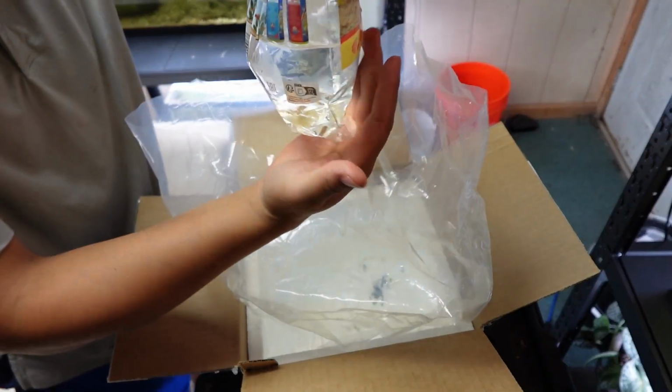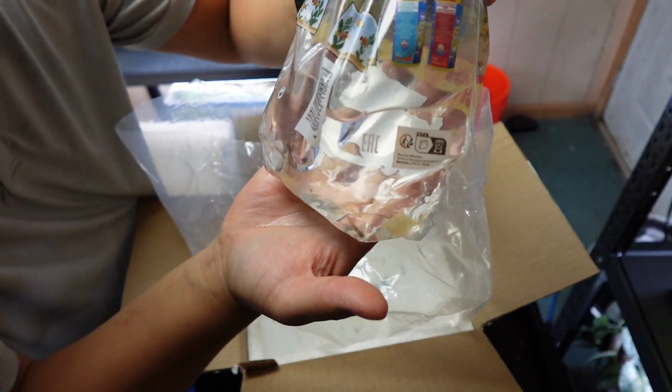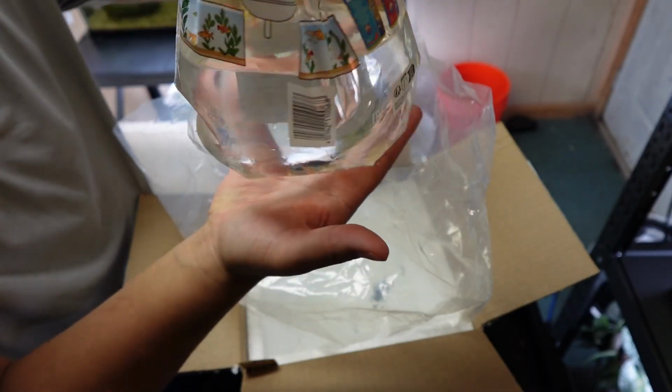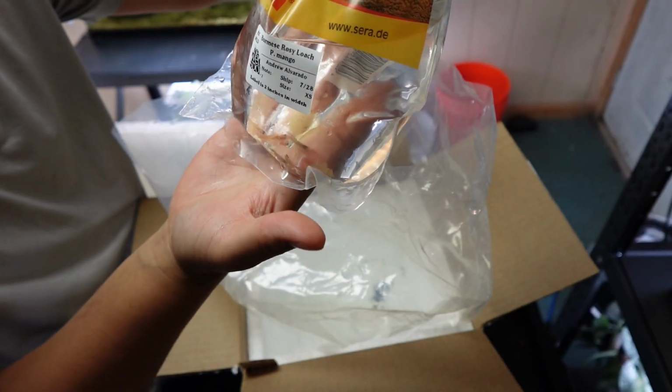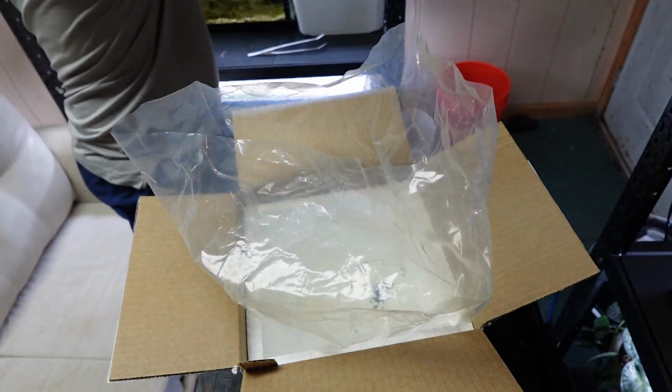Next up, we have a bag of, these are the mango loaches. So these are like the Burmese rosy loach, AKA the mango loach, little tiny guys. I heard they're really outgoing though. So hopefully that's the case.